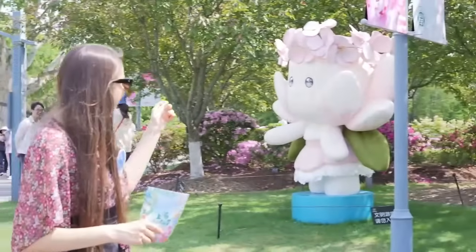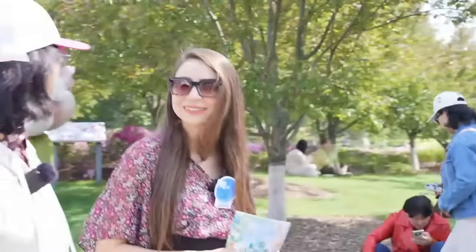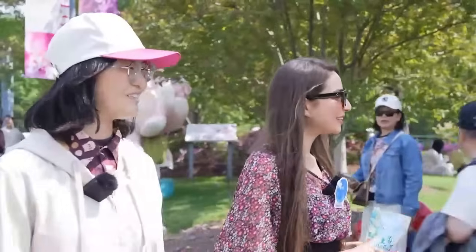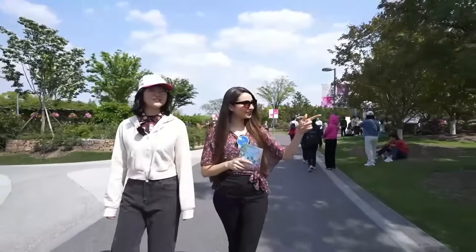Okay, I see that. So that's the mascot of the event. It's like a symbol of the flower. Yes, it's a symbol. It's a baby flower. Wow. I think we're here. That's the community garden. Yes, we have arrived. Let's see.